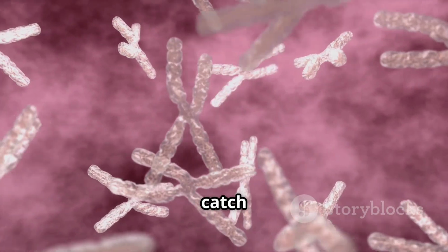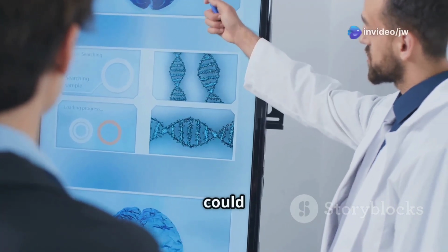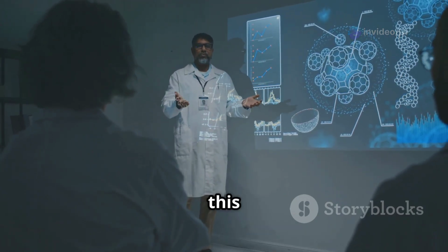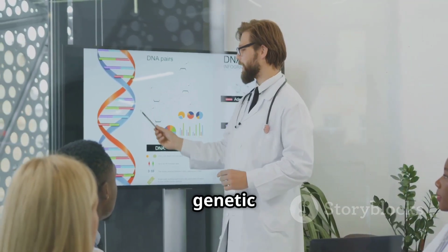But here's the catch: the Y chromosome is shrinking. It's losing genes, and scientists predict it could disappear entirely in the distant future. Now, before you envision a world without men, let's explore the science behind this shrinking chromosome. The story of the Y chromosome is a tale of genetic vulnerability.